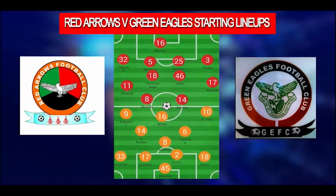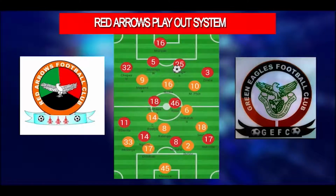Red Arrows trying to play out in terms of their system. Let's look at the Red Arrows play-out system and what it meant. So, gentlemen, Red Arrows in red. So you have Singwa on the ball there in central defense, trying to play out. Green Eagles trying to press with three: Venetia's Mapande, Greenwell, Whitaker, and Mwila Piri there. And yeah, Simbaya Mbaya and Dominic Yobe in central midfield.